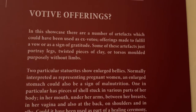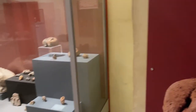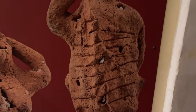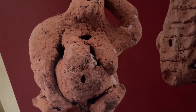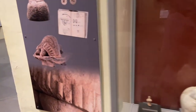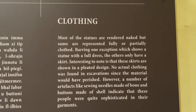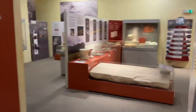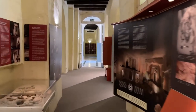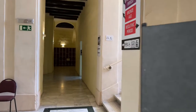Votive offerings? Okay. Between the breasts, interesting. So her hand is reaching down between her legs and her breasts, and is this a belly button? Well, anyway, interesting. This is her laying down. Huh. Pretty amazing place, huh? Lots of information. I think that's the end of this one. So now I think I go to the other side. Or actually, it's upstairs, I think.